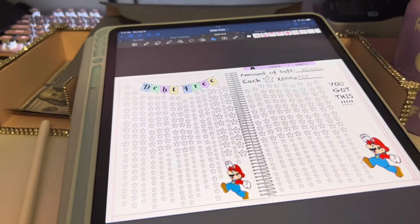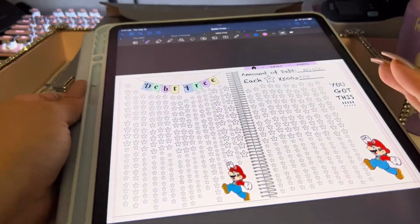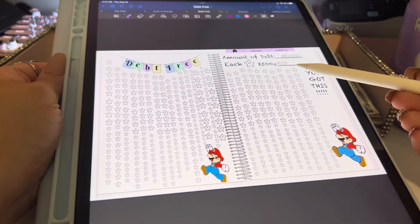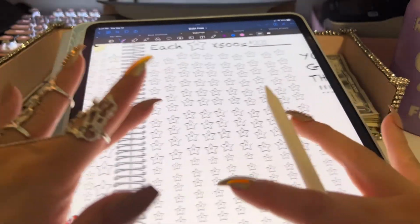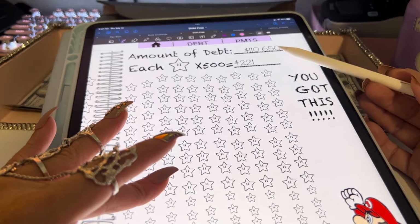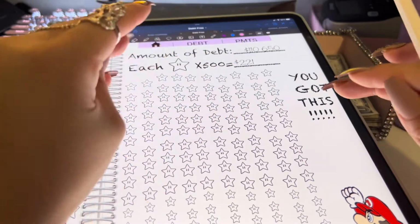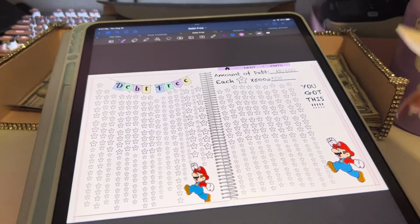Is my debt-free one. So the goal is to color in everything, which will be $221 each. This amount includes my student loans, any debt, everything. And it includes also the interest. So I'm already including the interest in here. I calculated everything and yeah.